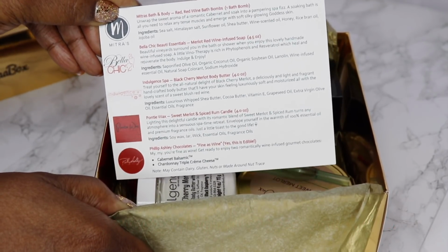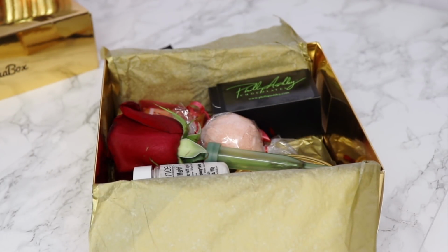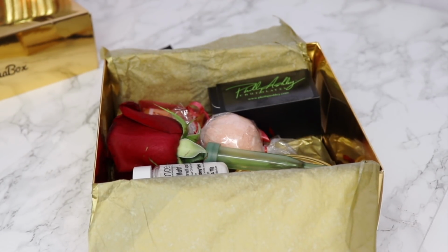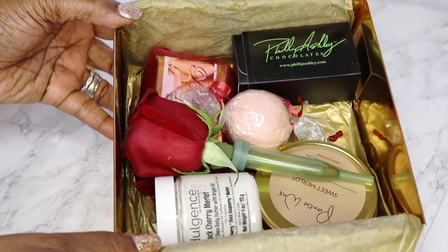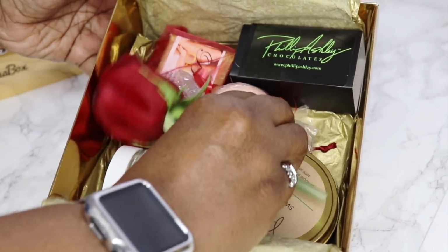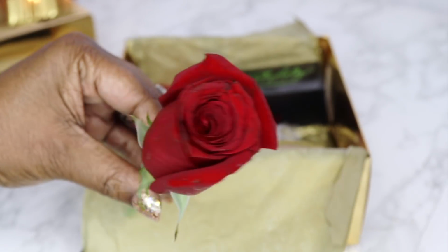These are special curated products, and I'm just going to go through each one with you very quickly before I go live. But first guys, I want to start with that rose. Look at that beautiful red rose that's in the box. What a beautiful touch. Really nice. Thumbs up to Mr. Terrence Strong for including this in the box.